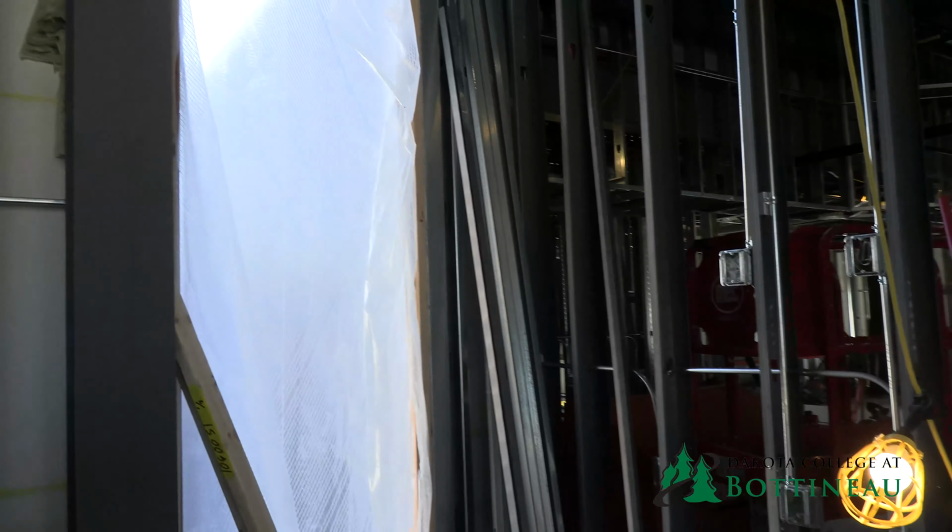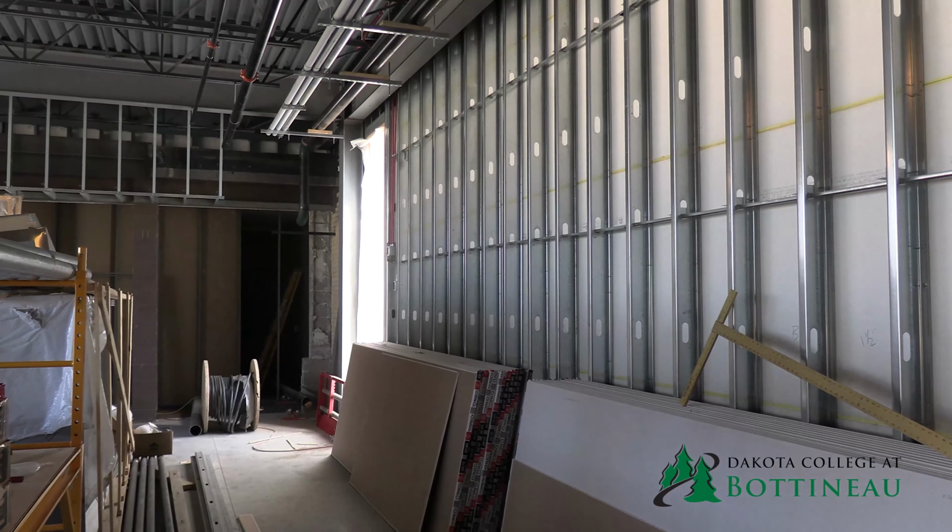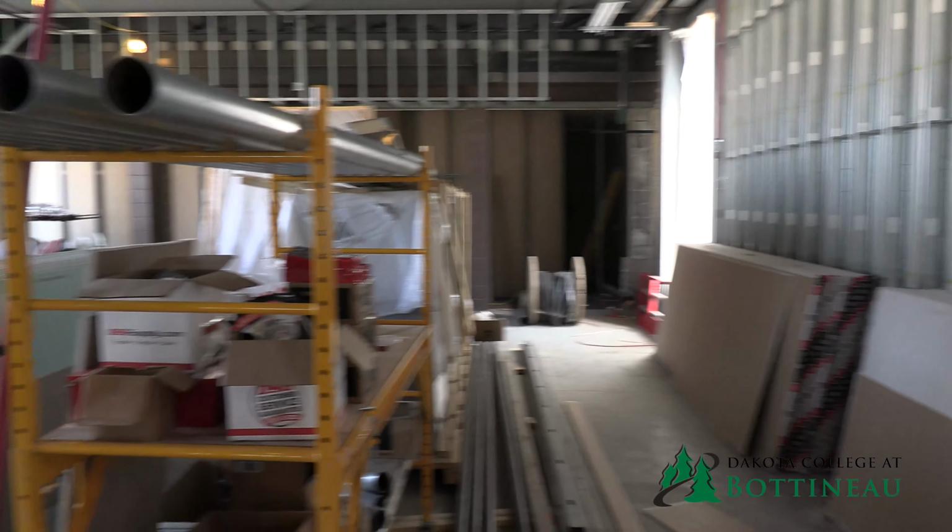Originally there was going to be a big projector on this wall. For budget reasons that got pulled out of the project. It sounds like IT is going to be doing that internally, so I know Mike's been working with them on getting power and data.